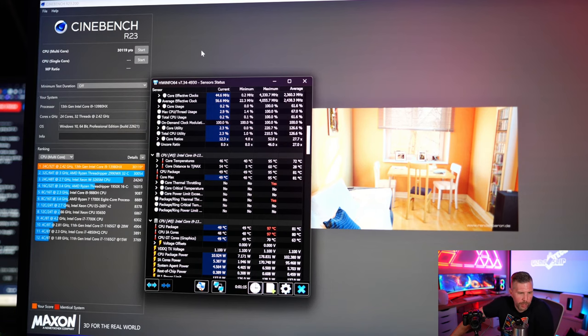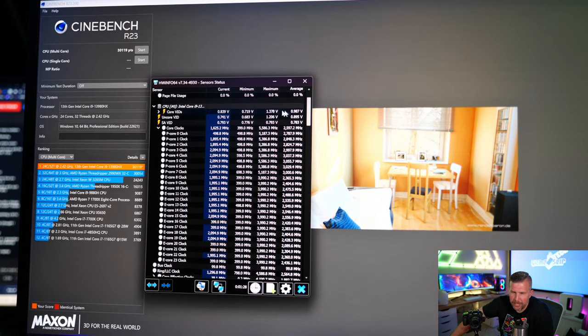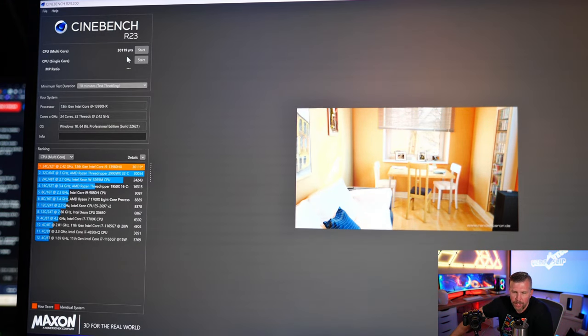It's pretty crazy that in one generation, a laptop is competing with the best available desktop from last gen. Yeah, it's totally true. And it's true for CPU and GPU this year. Okay, so I want to try an out-of-the-box 10-minute test and see what we get. Again, this is all stock, before the undervolt and before raising the power limits.